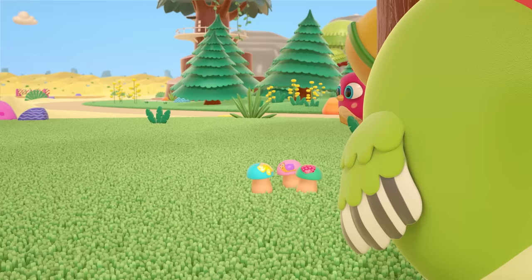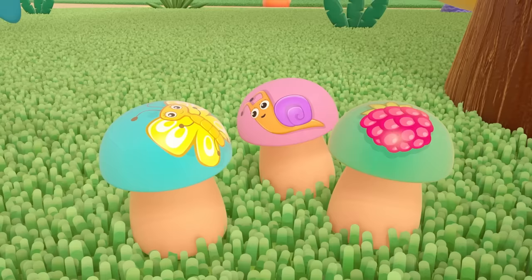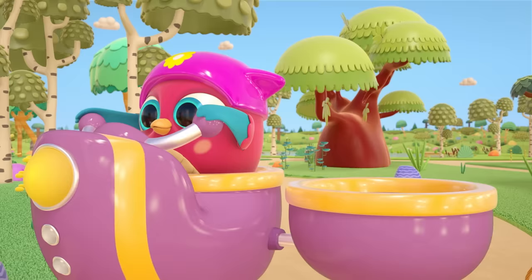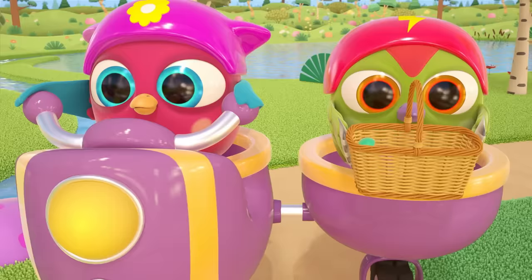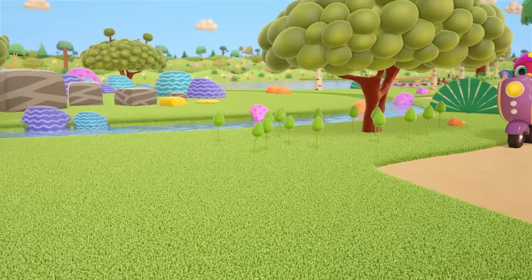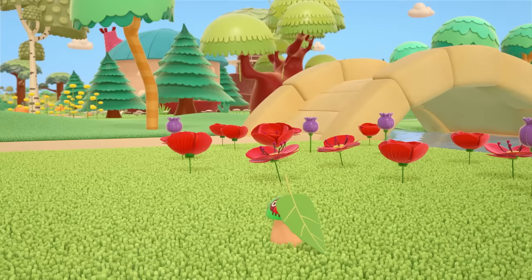Let's go and hunt some treasure. One, two, three. We've gathered those mushrooms. Shall we look for some more? Pay attention now. That mushroom was hidden beneath the leaf.